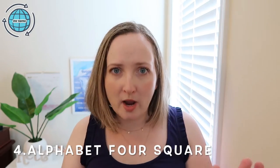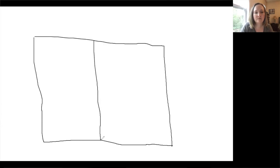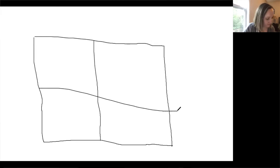The next game is called Alphabet Four Square. This is a game that everybody can play at the same time. You are either going to need to use the whiteboard feature in Zoom, or you can do this with paper and pencils, markers, crayons at home with everybody. Go ahead and draw a square with four quadrants, and in those quadrants, you are going to name: name, place, animal, and thing. Set a timer for about 10, 15 seconds.